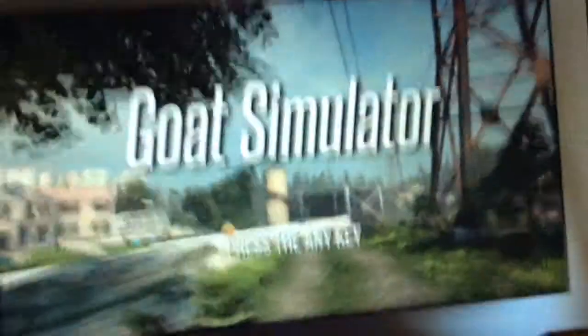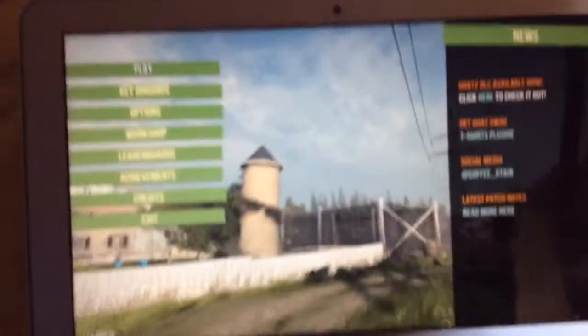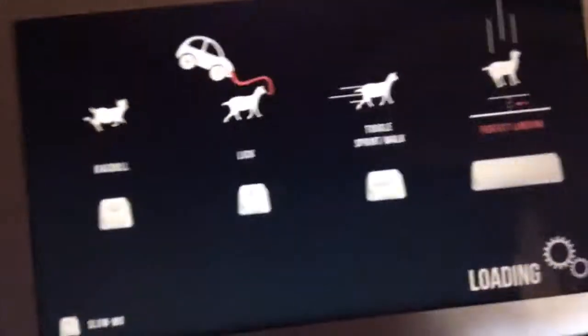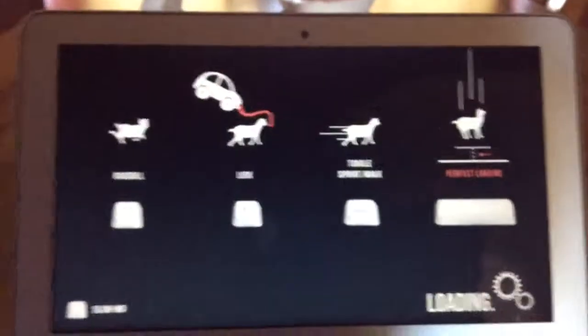I opened it up, and somehow it's already at the menu screen. So I'm gonna hit play, Goatville, then play. Okay, it's so hard. Now look at this. Let me first bring the drawing here. Okay, so we have the drawing now.